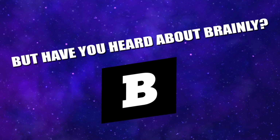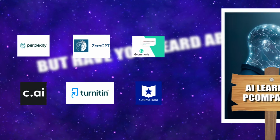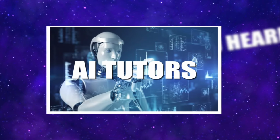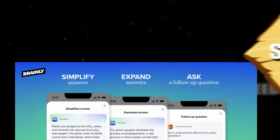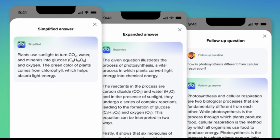But have you heard about Brainly? They call it an AI learning companion, and I couldn't agree more. This is probably the most robust of all the learning tools we have discussed so far. From its ability to let you scan a math problem to 24/7 access to AI tutors and human experts, this tool offers almost everything you need. A special feature that you will love here is when you need to take a test. You tell the AI what test you want to prepare for, and it will generate practice questions to help you.